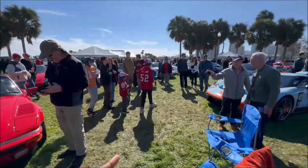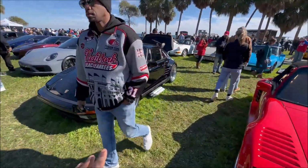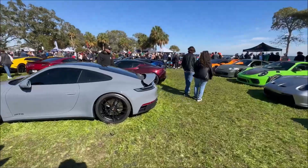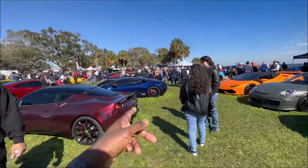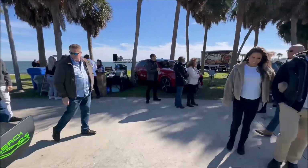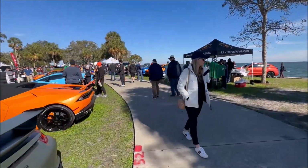You can see more Porsches. There's a lot of Porsches here. I know, again, you guys are kind of keen on the Italians, but we'll show off a couple other things here. Porsches all over the place, and especially in this area. Again, Lotus, McLaren, Lambos, Ferraris. Check it all out.